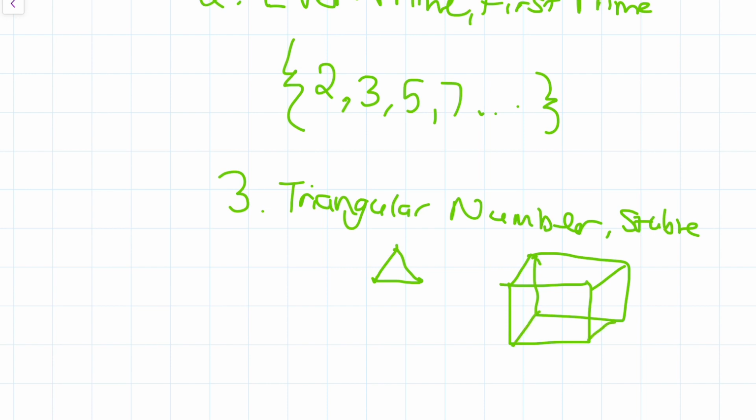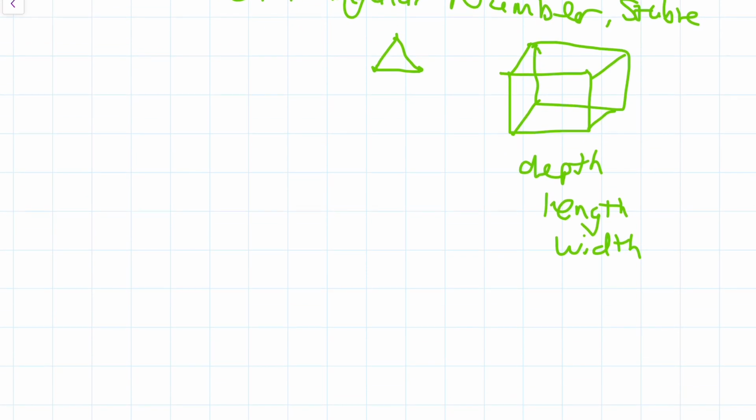So we have depth, height, length, and width. Okay. So let's move on to 4.